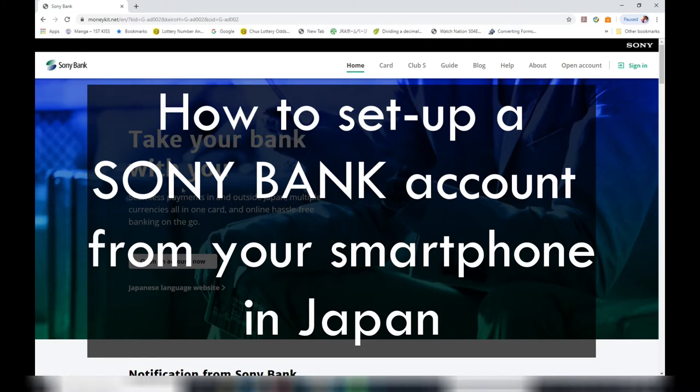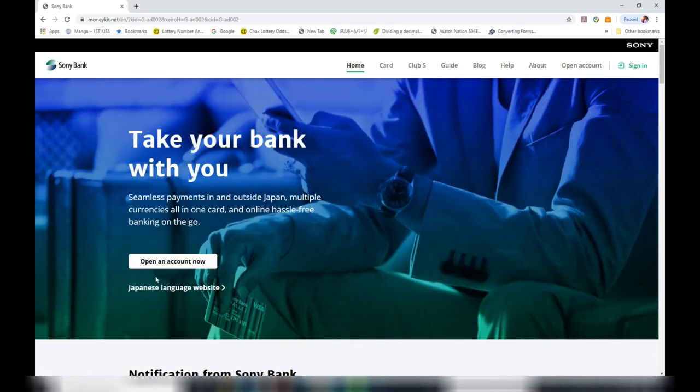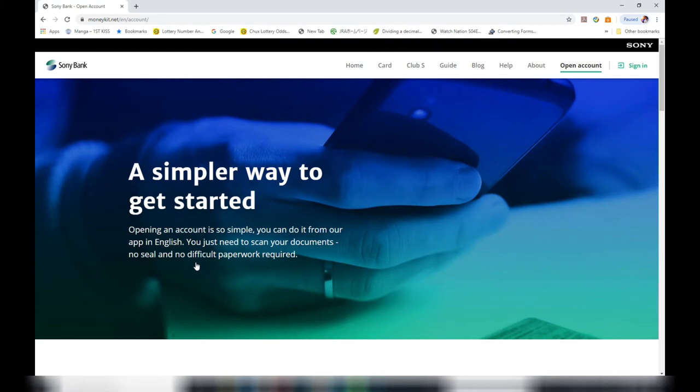You're looking at Sony Bank's website. I am going to show you how to set up an account from your smartphone. Take your bank with you. Seamless payments inside and outside Japan. Multiple currencies all in one card. And English online banking on the go. This bank was just launched this year. Note, this is my first time to sign up.